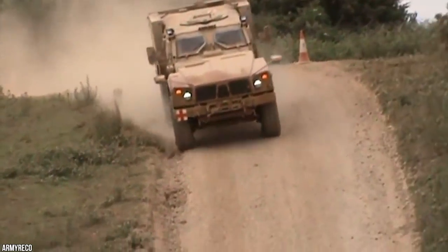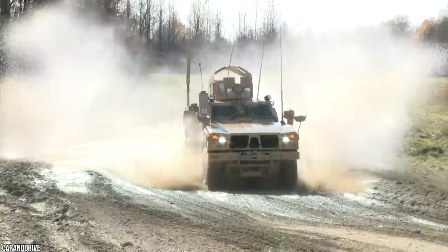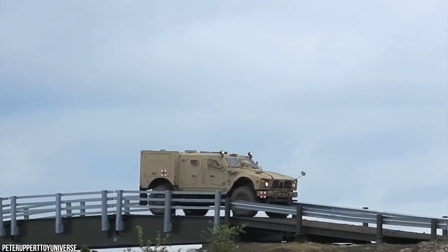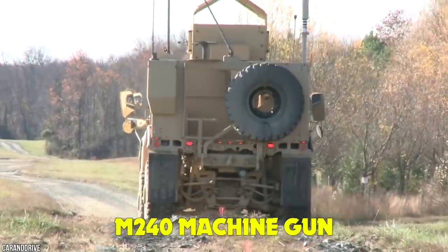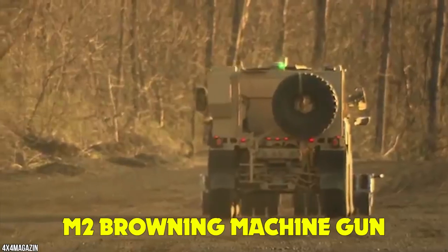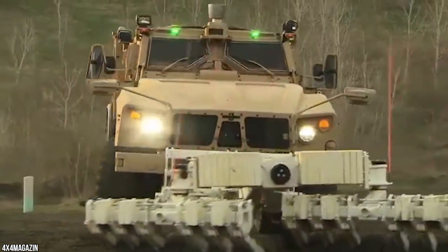It was chosen because it has the best survivability and Oshkosh has the best technical and manufacturing capabilities of all the competitors. It was also the second cheapest, but still, it's amazing. It's loaded up with an M240 machine gun, an MK19 grenade launcher, an M2 Browning machine gun, an anti-tank guided missile, and a guided missile launcher.